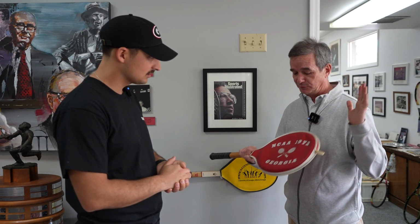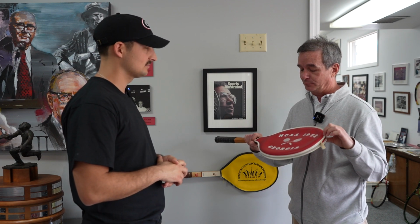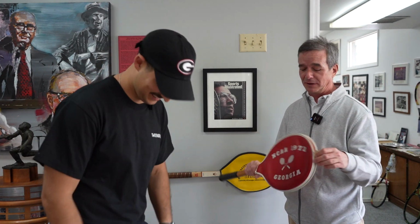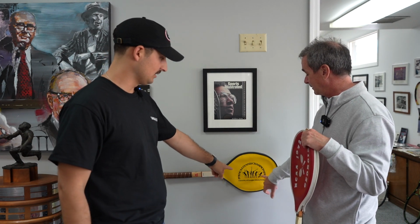Yes. This is from the very first NCAA Georgia ever hosted. Wow. 1972, the year I was born. And I think it's extraordinarily cool. You know, I can remember guys would have these, but they'd also have head covers. They put their keys and their wallet in them when they went to play. It was sort of a man purse, for lack of a better term. But it was cool. And then the head covers, I don't know how long they printed these. We have this one, and we have this one from 1978, McEnroe's year.